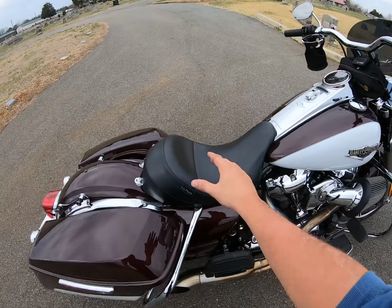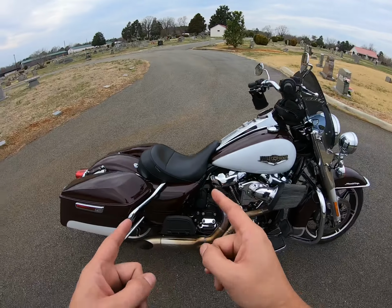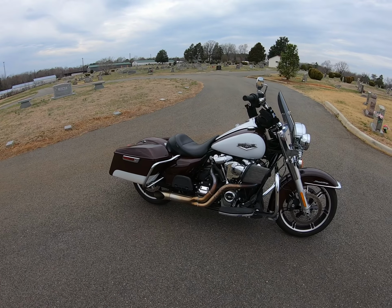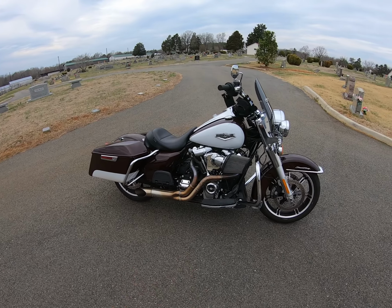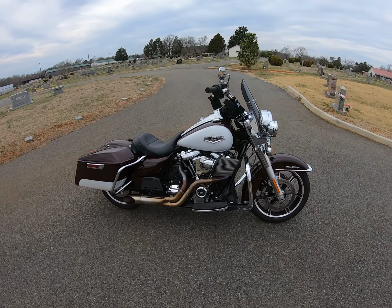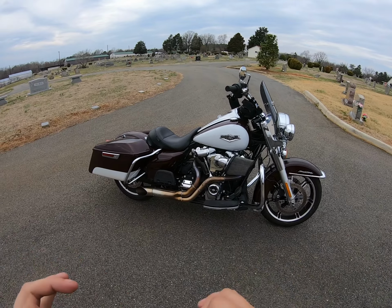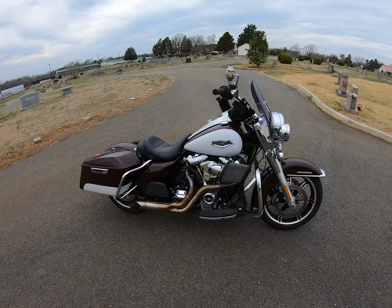I got a LePera Aviator solo seat. Got that from a buddy. It kind of pushes you forward. It's not as comfortable as a stock seat, but it's really favorable for hard riding, which is usually what I do. Obviously I'm not taking trips every single day, but when I do ride, it's usually pretty obnoxious, so that seat helps with that.